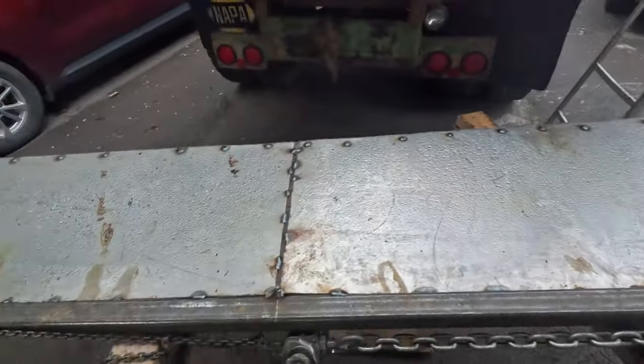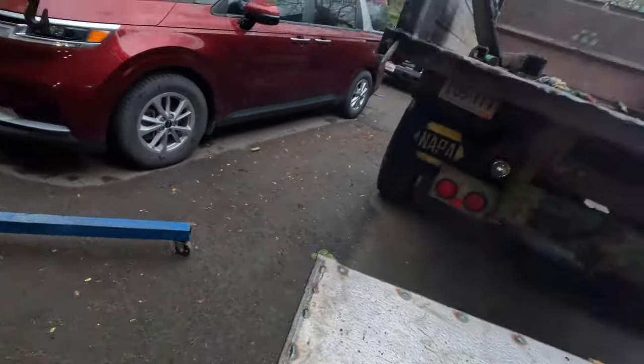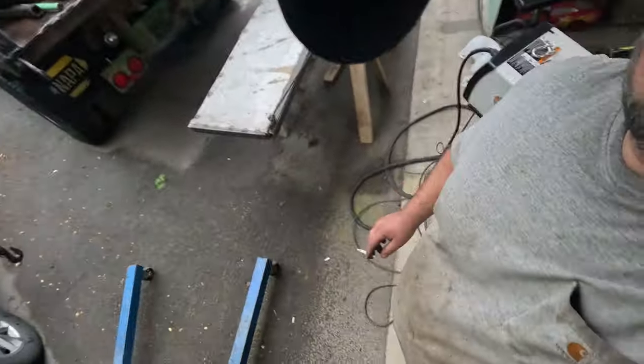Piece welded on out here in the rain on a Friday night. Now we're gonna try to hang it back onto the truck. I'm gonna try to find a new camera angle here.